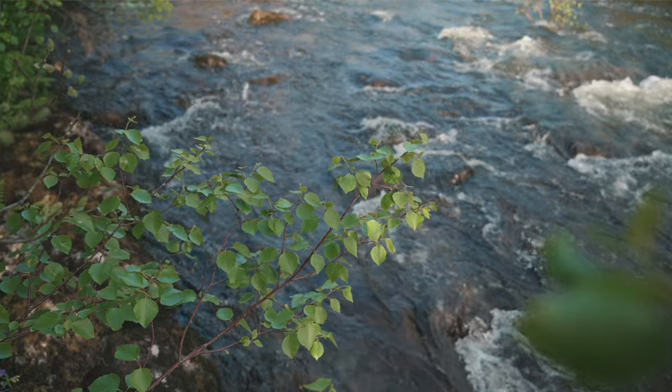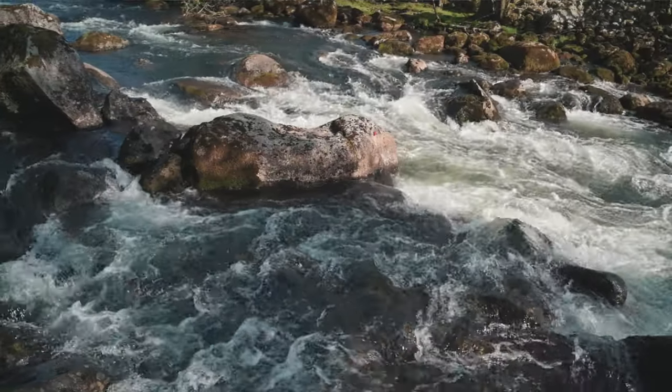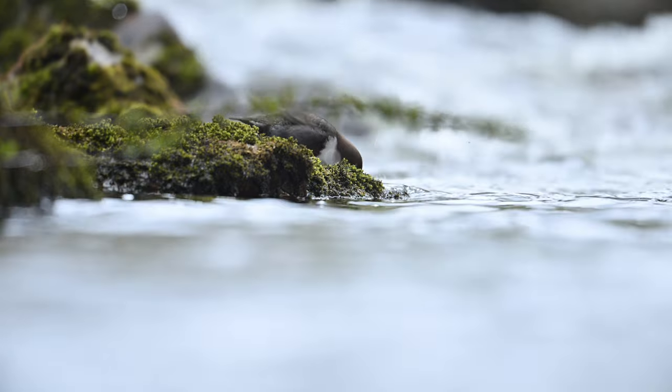It's a lot of water though, so it's a little bit of a challenge to know where I can lay down to get that eye level perspective. I've seen the dippers flying around here looking for food.